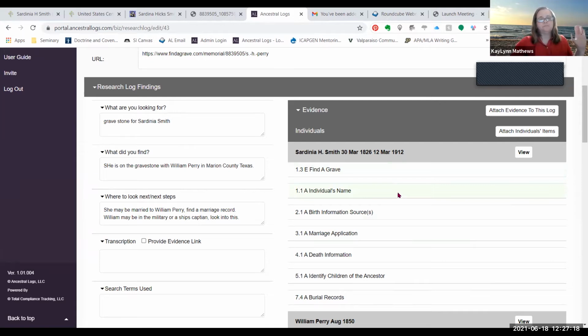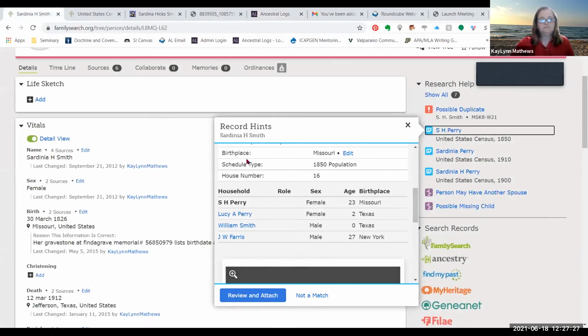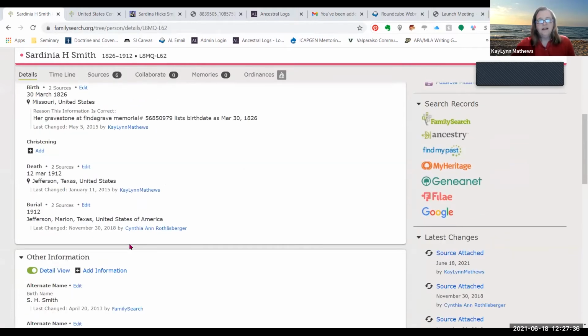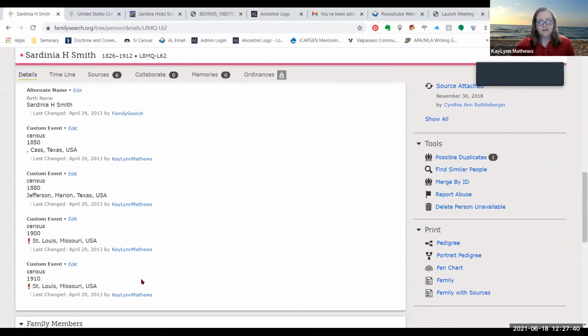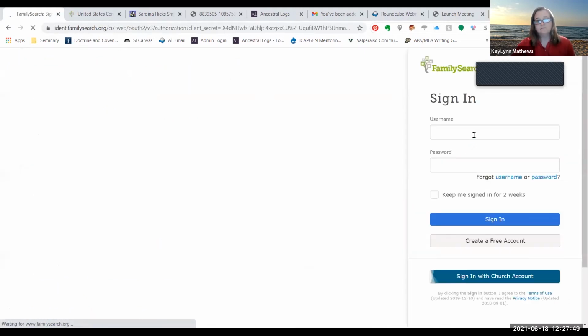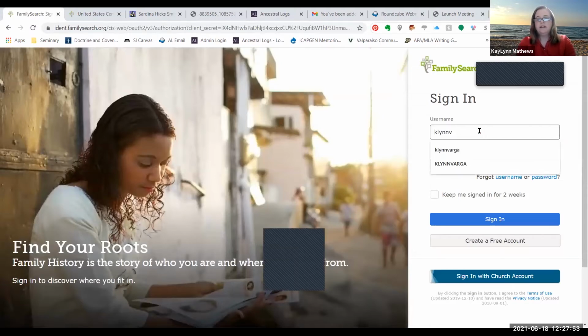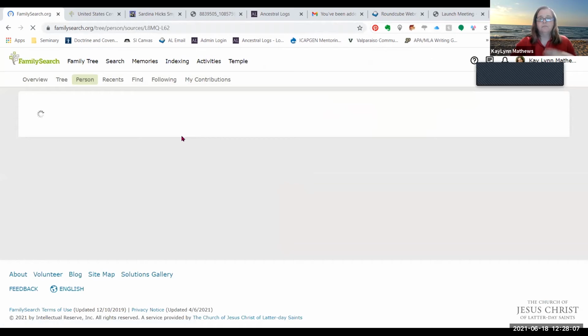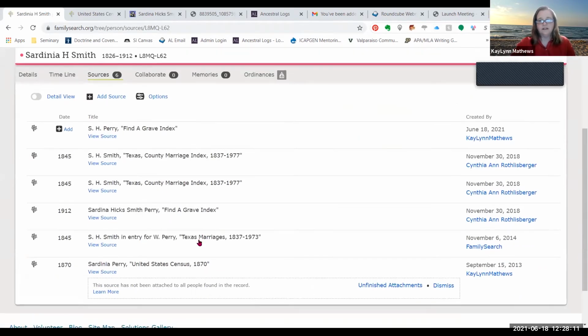So in a lot of these big websites, you find their family trees. Let's go here and look at Sardinia. This is FamilySearch, if you're not familiar with it. Here she is, it's got facts, events, census records, family relationships, and sources. Well, now it's not letting me log in. But what it doesn't tell you is how all those relate to each other. It's not telling you that this source proved all this other information. Okay, so we have marriages, Find a Grave, Texas, United States Census. All of this has clues, but it doesn't relate what source is proving what information.